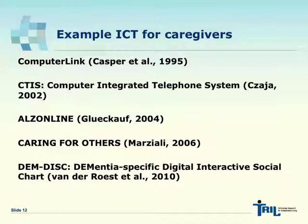A good starting point, though, is to see what's currently out there. I've just listed a few projects and programs that have looked at how information and communication technology can be developed to support caregivers of persons with dementia. I'm not going to go through each one, but just to give you a general idea of what they do. Most of them are online based, and they have some sort of information provision. You know, they provide some information about dementia care and local services. Some also have more peer support elements to them.